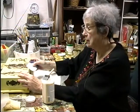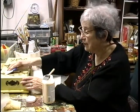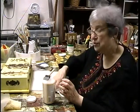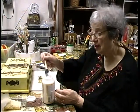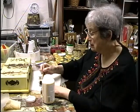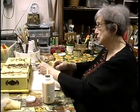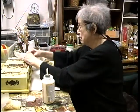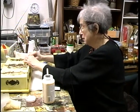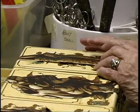Where do you usually get the objects that you're decoupaging on? Well, that depends. I've got them at thrift stores, antique malls. People save them for me. I have a friend of Andy's who works for a cigar company, and they give me a lot of cigar boxes. And I have a patron who sends me objects, or not so much objects as pictures. He's been a patron for a long time, an interesting man. Years ago, he called me on the phone. That's when we first got acquainted. He said, I have a project for you.